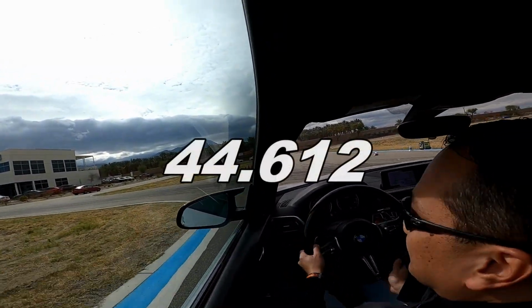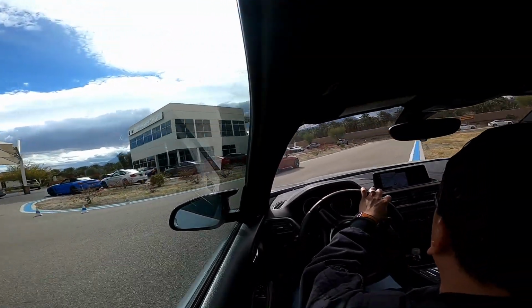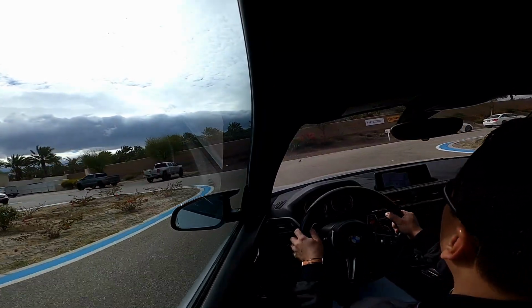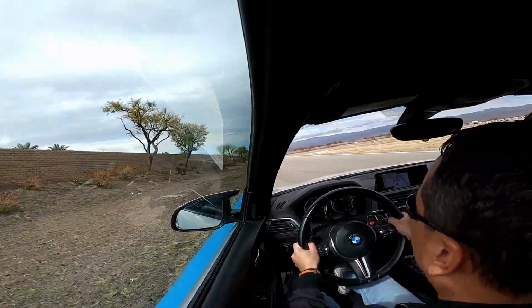44.6. Just like that, 44.6 seconds around the autocross. First time after lunch. Great, off you go. 49.4.